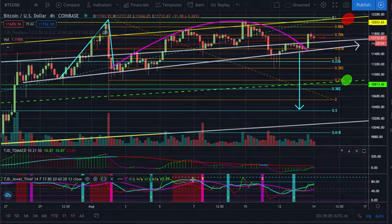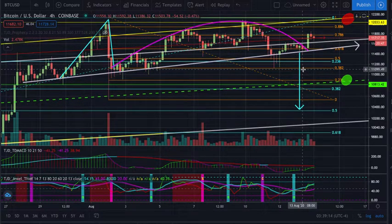I want you to pay very, very close attention to the TDMACD, because that right now is the number one thing that I'm paying attention to. We have divergences on multiple time frames. We have markets not lining up with each other. We have the economy not lining up with the speculation. We have so many inconsistencies that we need to be very careful.